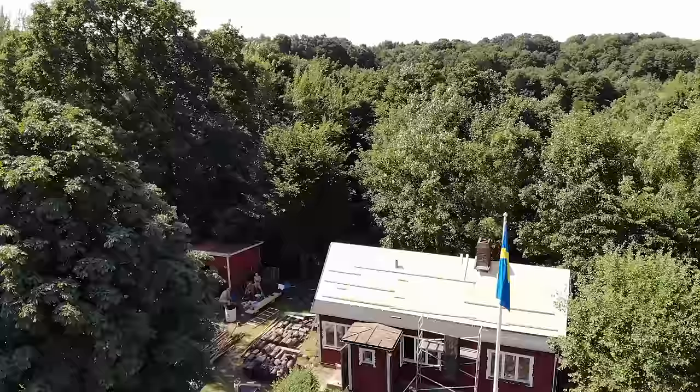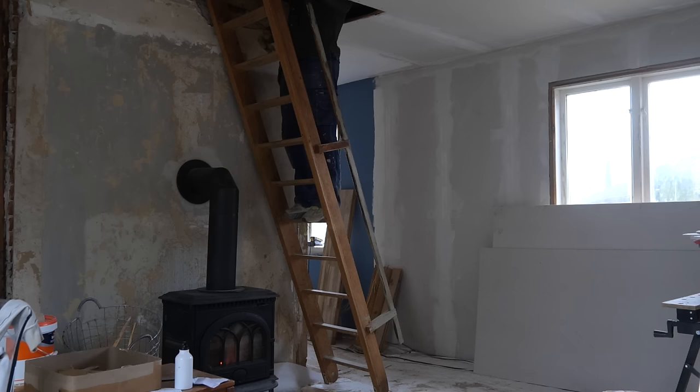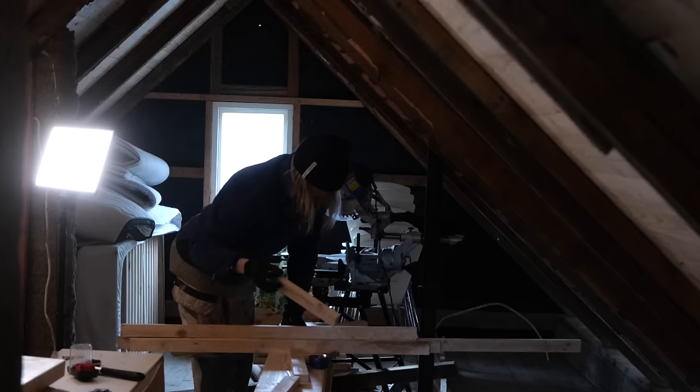Even if 46 square meters is more than enough, I really saw potential in the attic. So last winter I started insulating the entire space, adding new trusses, reinforcing the old ones, and this would give me a cozy space for sleeping and working.